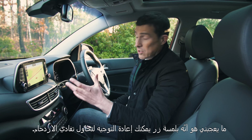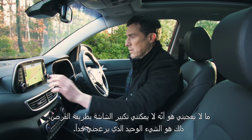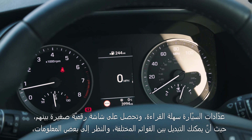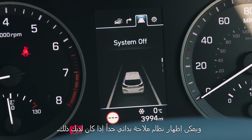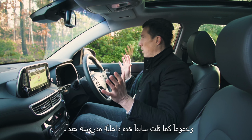What I really like is that at a touch of a button, you can just press reroute to try and dodge around traffic. What I don't like so much though is this. Look, I can't just zoom on the screen by pinching. That's the only thing that really annoys me. The car's analog dials are pretty easy to read, and you get a little digital display in between them where you can toggle through different menus and look at bits of information, and it shows very rudimentary sat-nav if you've got that. And generally, like I said, this is a well thought out cabin.